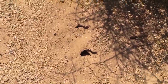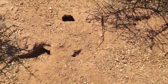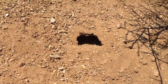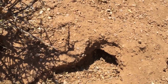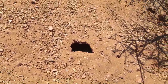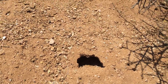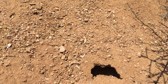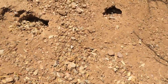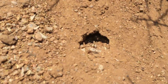There's some more nice burrows around this plant here. Probably tarantulas. Maybe even desert hairy scorpion. You see the way these burrows are kind of wide at the bottom. They're narrower at the top and wider at the bottom because those things have big pinchers that they hold out to the side. A lot of times that's an indication that there's a giant hairy scorpion in there, or sometimes they call it a desert hairy scorpion. This one, you can see there's a lot of web around it, so that's probably a tarantula or a nice sized wolf spider in there.